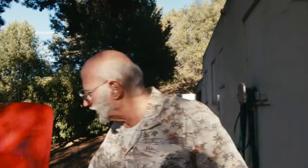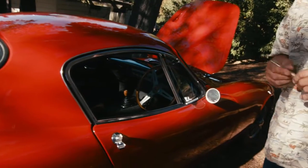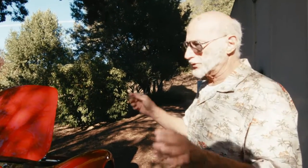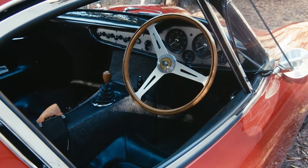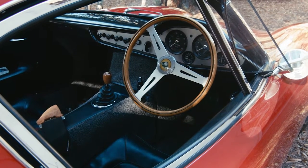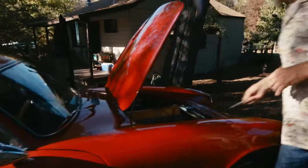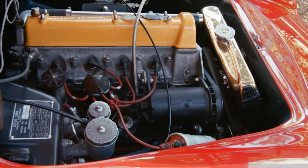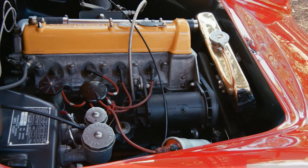The side window frames are all done by Lotus. These are brass with chrome on them, so they are unique to Lotus in this case. So are the windscreens, front and rear, again, unique to Lotus. Instruments were pretty much off the shelf, nothing particularly extraordinary. A lot of concessions to racing. For example, the dynamo or generator is a Lucas racing generator because it has ball bearings in the front and ball bearings in the back.